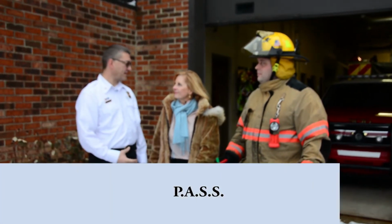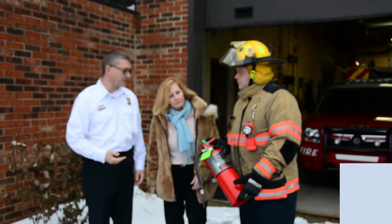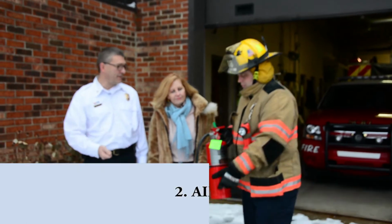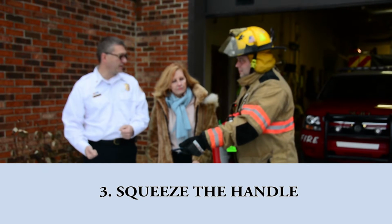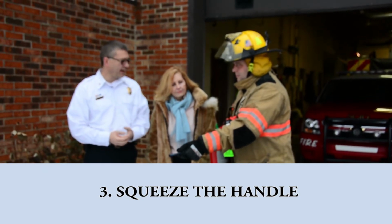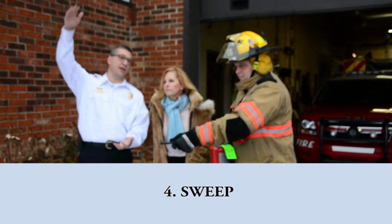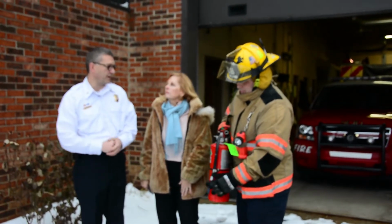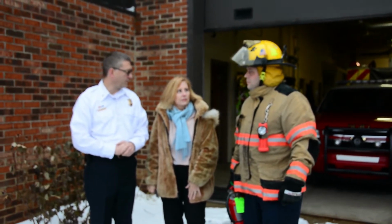Absolutely. PASS is the acronym, P-A-S-S, to make it easy to remember. And so those steps are pull the pin, aim, squeeze the handle, which starts the flow of powder, and then sweep. And you want to aim at the base of the fire. You may see flames that are tall, but you want to aim at the bottom, because that's what's going to put the fire out. And so you remember PASS, and it'll help you when you go to use the fire extinguisher.